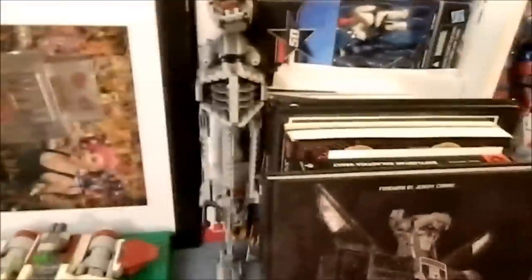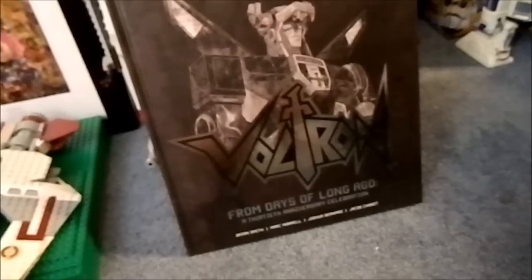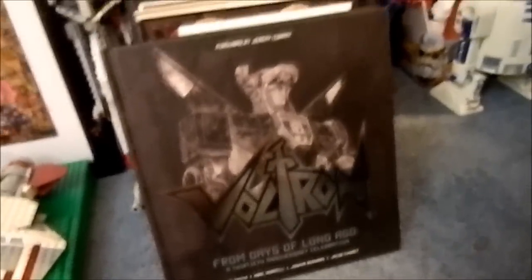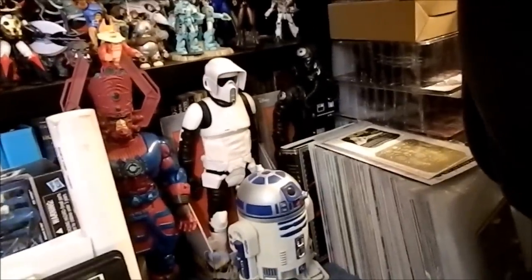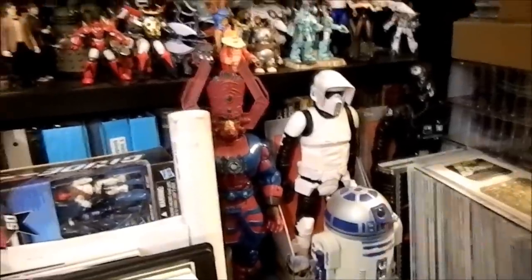Here's the Legos we were playing with the other day. We got a bunch of ships out and built some new ones. The B-Wing there is one I wanted to build, and other kids wanted to build something, so I had to accommodate them, right? Just picked up this Voltron book. The reviews aren't great on it, but it's cool they did a 30th anniversary Voltron book, so I went and picked it up. Quarter scale R2 Bank and quarter scale TIE Fighter and Scout Trooper and Marvel Universe Galactus.